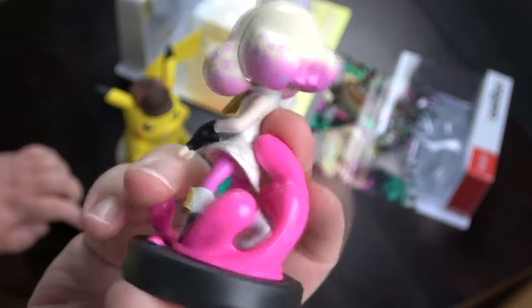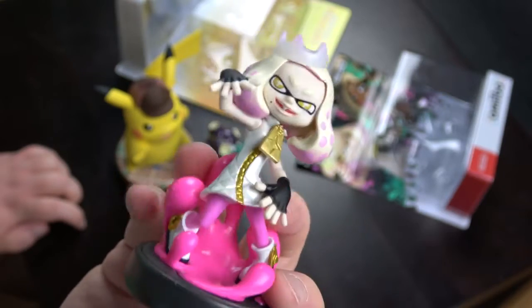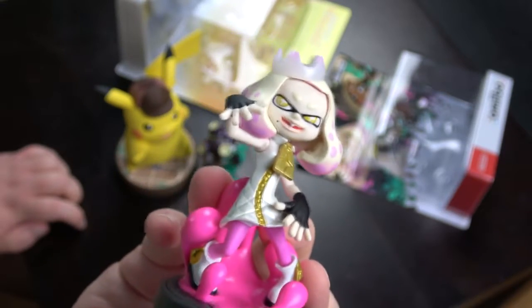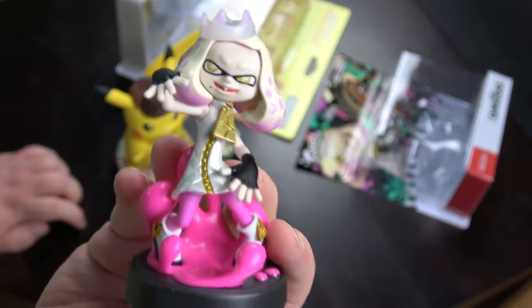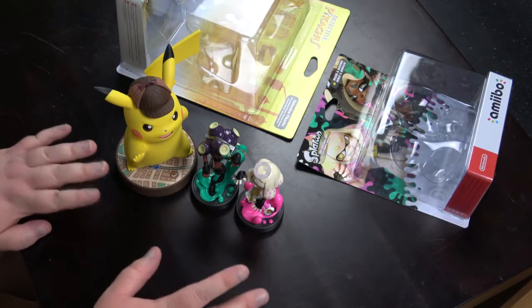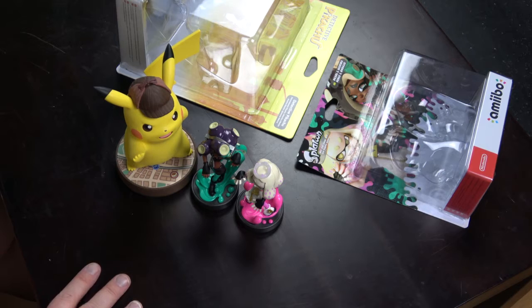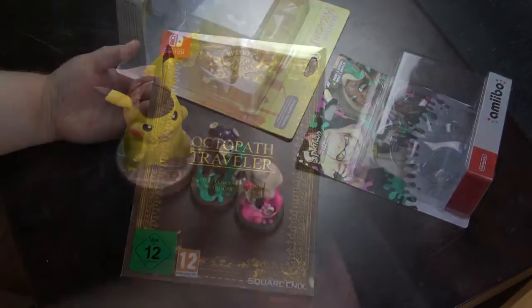Okay, less controversial, little Pearl. Awesome, cute punk inkling. Rapper inkling. All three amiibos are amazing in quality and in design, and I'm happy I got them. I would have got them anyways for my amiibo collection. So without further ado, let's go to the next thing.